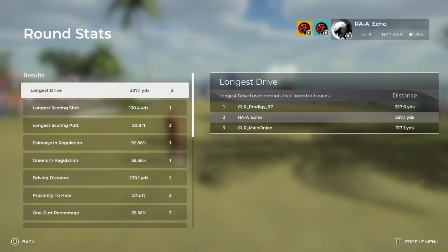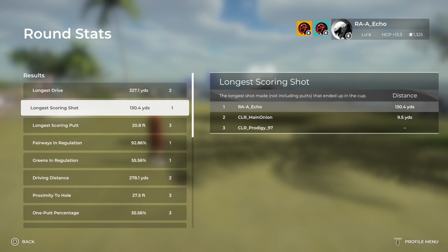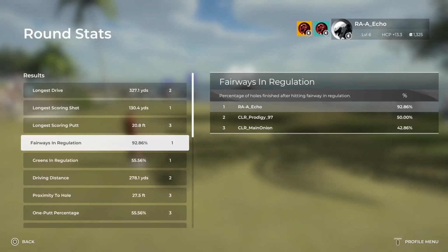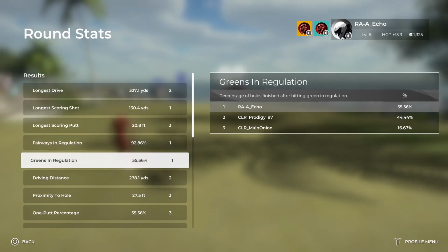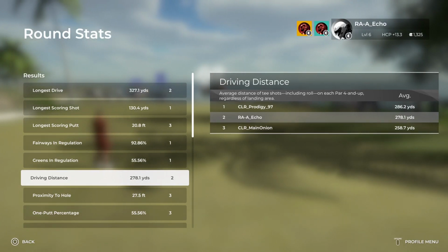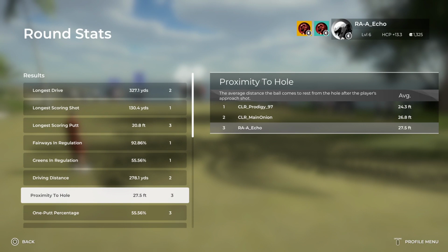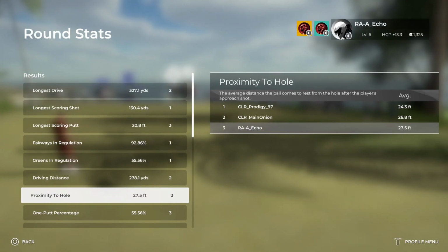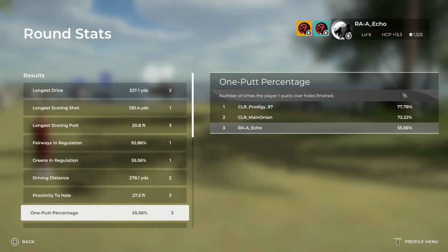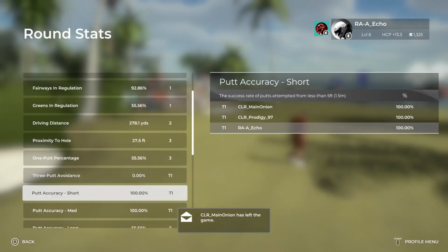Prodigy with the longest drive for the evening. Yeah, the longest putt. Yes, I clearly need to go buy a new club. Jesus, those are bad stats. I'm always the furthest away. My approach play was terrible. Yeah. 1 putt percentage. Look how bad my 1 putt is.